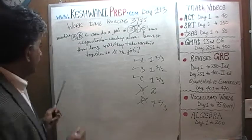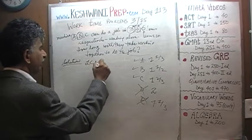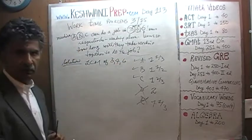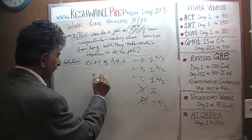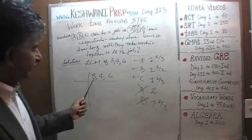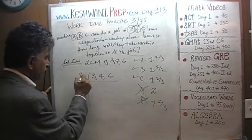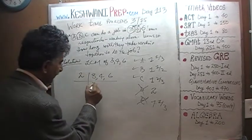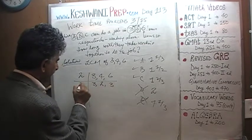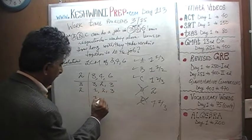In order for us to do the work, here's the solution then. We have to find the least common multiple of 3, 4, and 6. This is how we do it. 3, 4, and 6. What's the smallest number that is a multiple of 3, 4, and 6? Well, we can divide by 2. 3 stays 3, 4 goes into 2 two times, and 6 goes into 2 three times. And then divide by 3, you get 1, 2, and 3. Divide by 2, you get 1, 1, and 1.